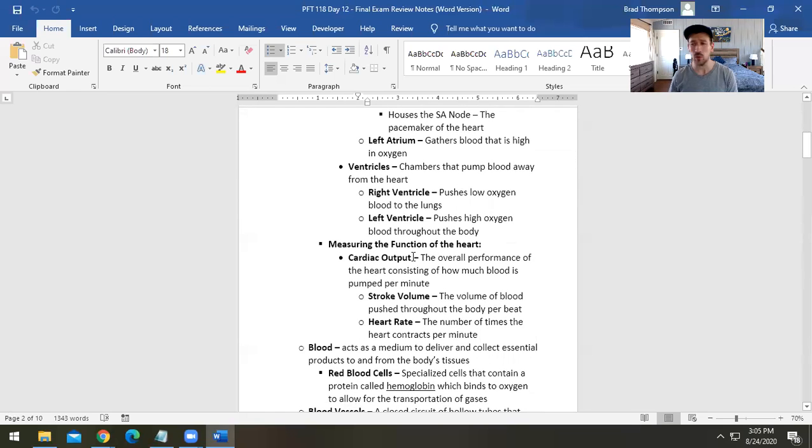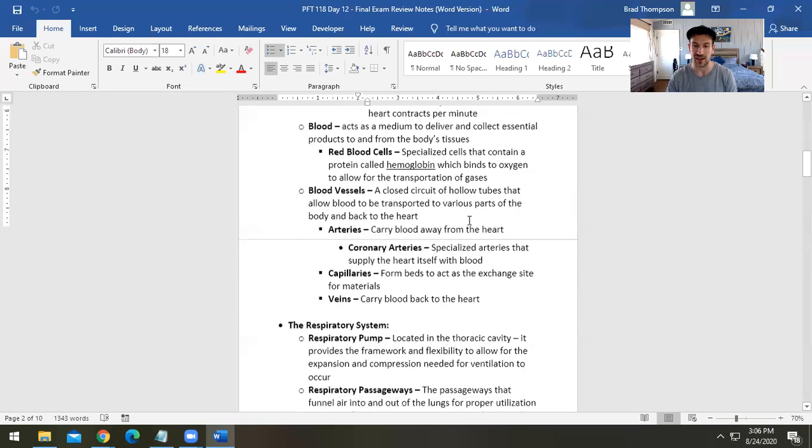Now, when we measure how well or how unwell your heart is functioning, we're going to use a term called your cardiac output. And that's the overall performance of your heart. It's how much blood you pump out of your heart per minute, right? So in order to understand how much blood is pumped per minute, we have to have two separate concepts. We've got your stroke volume, which is the amount of blood pumped per beat, and we've got the number of beats per minute, which is your heart rate, which is the number of beats in 60 seconds. So those two things come together to make up the overall performance of your heart, which is your cardiac output.